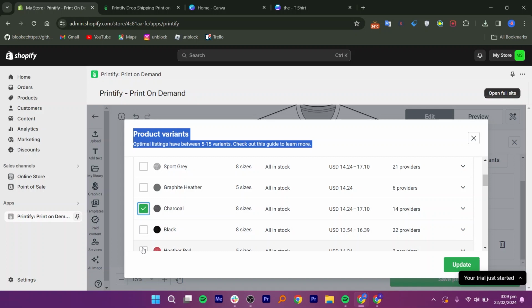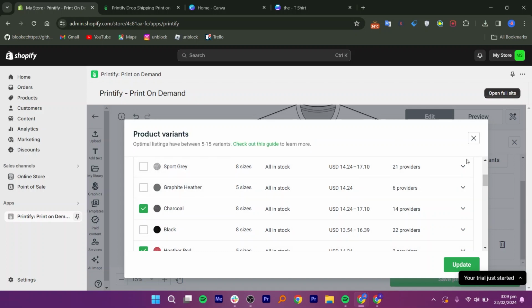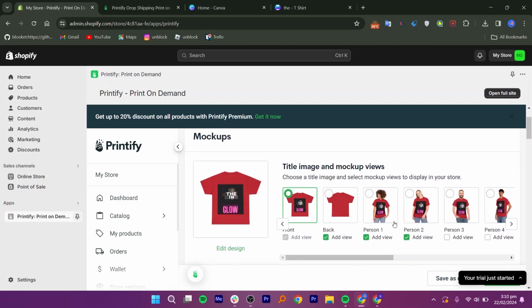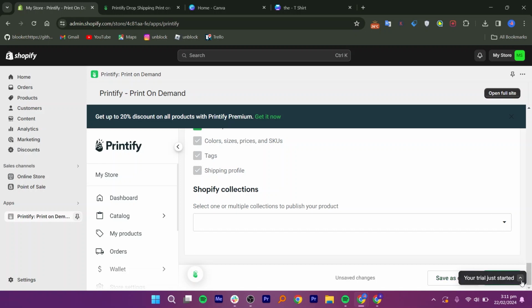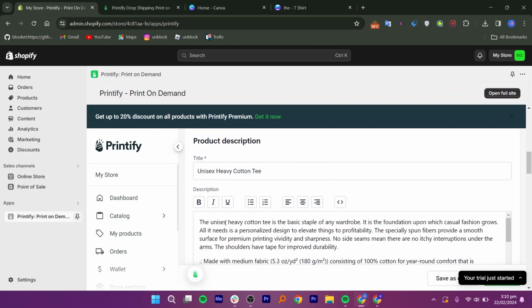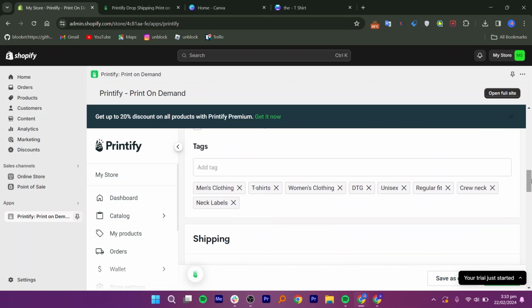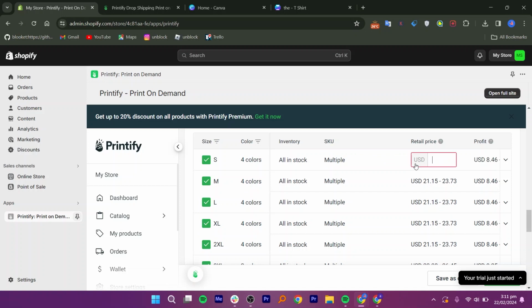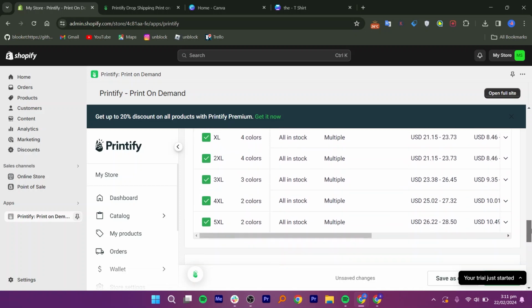Now select variations of sizes and colors. Preview mockups with models to see how they will look in real life in different colors. Then, save your settings. Choose mockups to display in your store and provide a title, description, tags, select size variants, and set prices. The retail price is what you will charge in your store, and the profit is what you will keep after paying Printify for production costs.